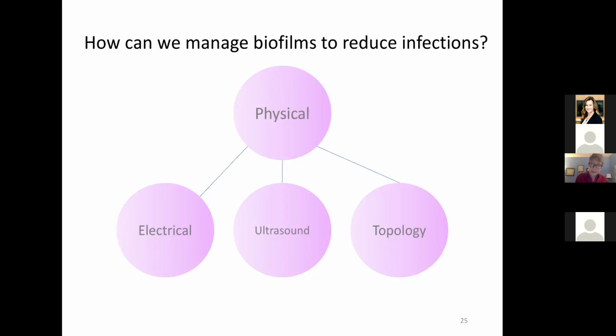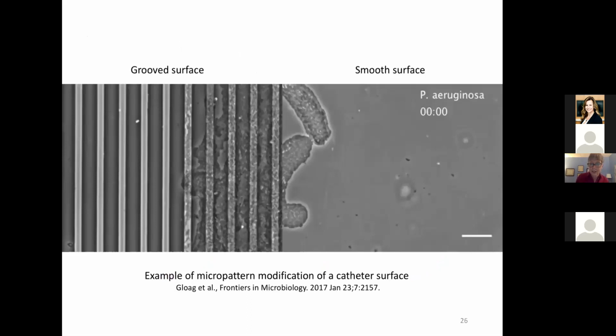The last physical method that people have tried is topology. So changing the actual shape or properties of the surface that the bacteria is going to attach to. So I want to give you a cool little example of this. A colleague of mine, Cynthia Whitchurch, came up with this genius idea for basically tricking bacteria into not migrating along a catheter. So this is all one catheter surface here, but on one side, they have introduced grooves into the surface because bacteria will follow grooves in a surface just the way a person will. Like if you go for a walk in the woods, you don't just randomly walk through the woods, right? You follow a path that someone else has made, and bacteria will do exactly the same thing.